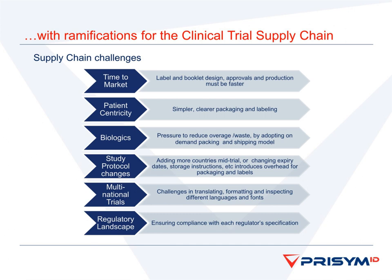As pressure is on for faster clinical trials, the processes around packaging and label design, approval and production will be under pressure to be more efficient. Label design and approvals can be challenging to perform more quickly, but so is label production, especially if it is outsourced, as booklet production usually is. Shortening these lead times can prove to be a big obstacle.